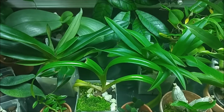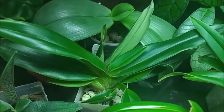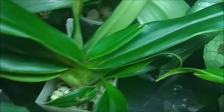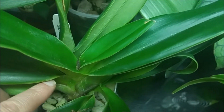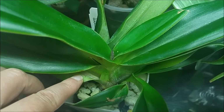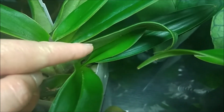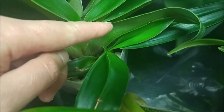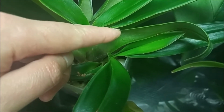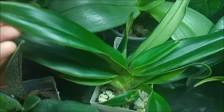Now a little update on my Phragmipediums that are growing in a tank. See, remember I was complaining that my Fritz Schomburg is playing dead and does nothing? Well, I guess it was not really dead, because there's a new growth coming right there. That makes me so happy. And I actually noticed that the growth on the side is growing too, because that leaf, the fresh green one, is getting bigger. So I guess this plant decided to survive, decided to live.